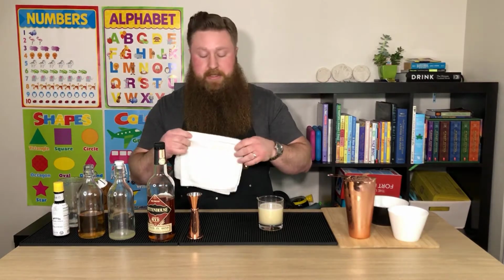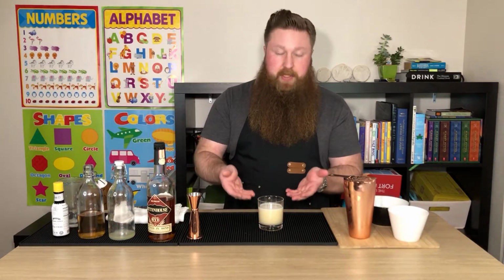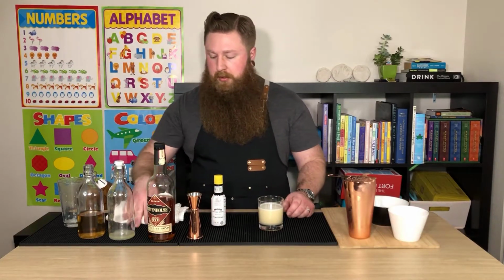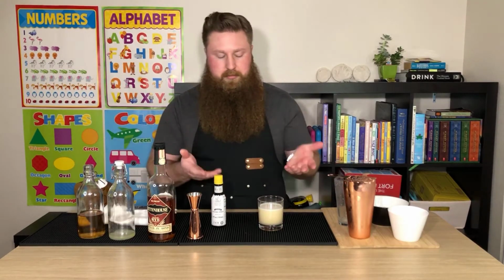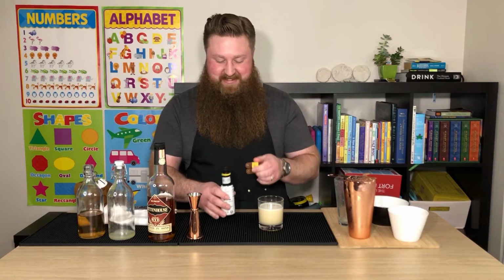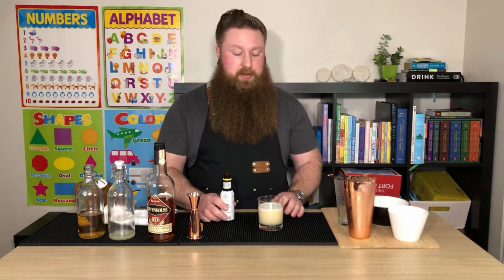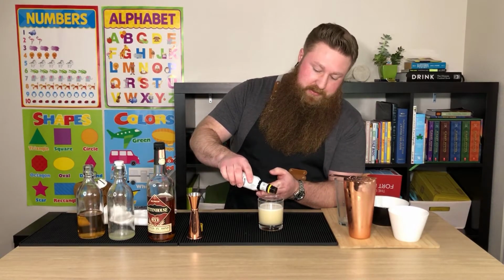Now this has to set for just a moment because it's gonna create a little foamy head on the top of it, which is where we're gonna float some Angostura bitters. So, I'll just wait. I think that's looking pretty good. So we're gonna give it 6 drops. You can go more, you can go less, but I like 6 at least.